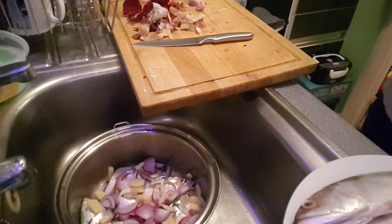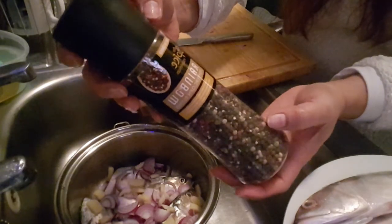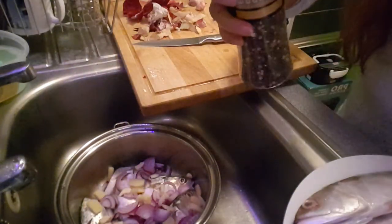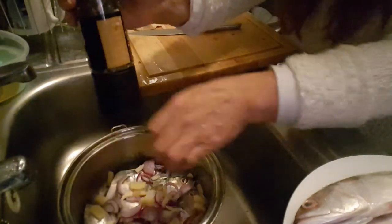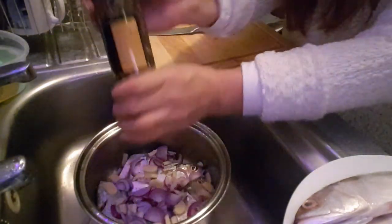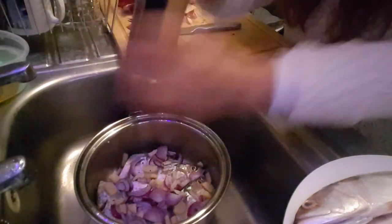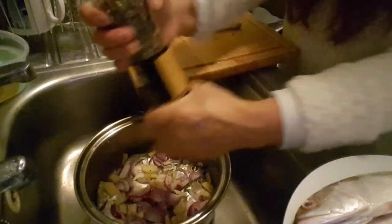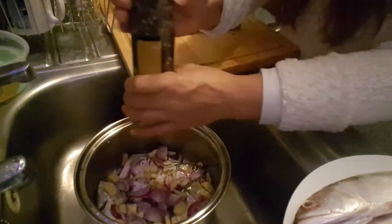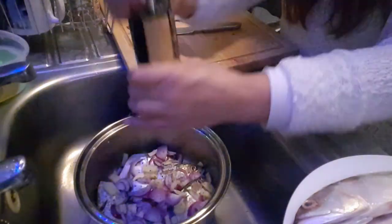Then I'm gonna add this rainbow spice. This is black pepper. Nice to put a lot, you know. I can add more later.